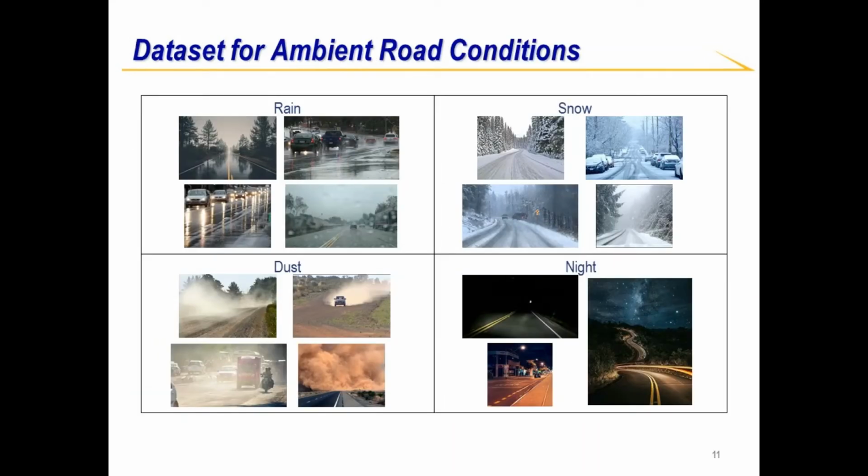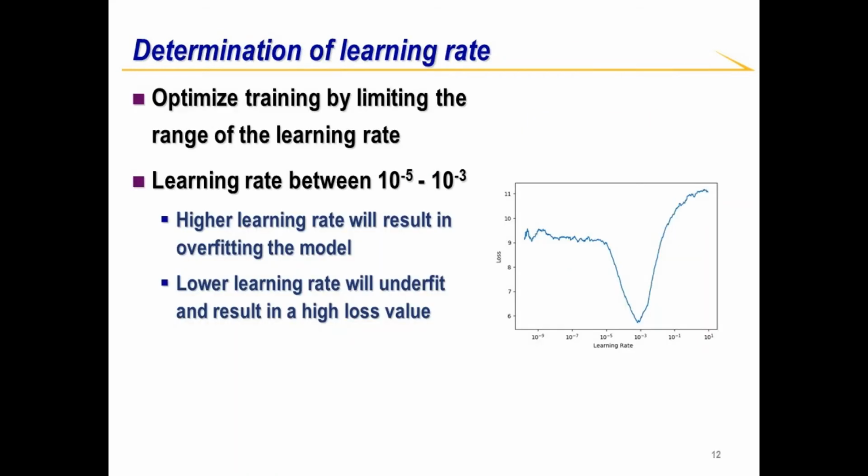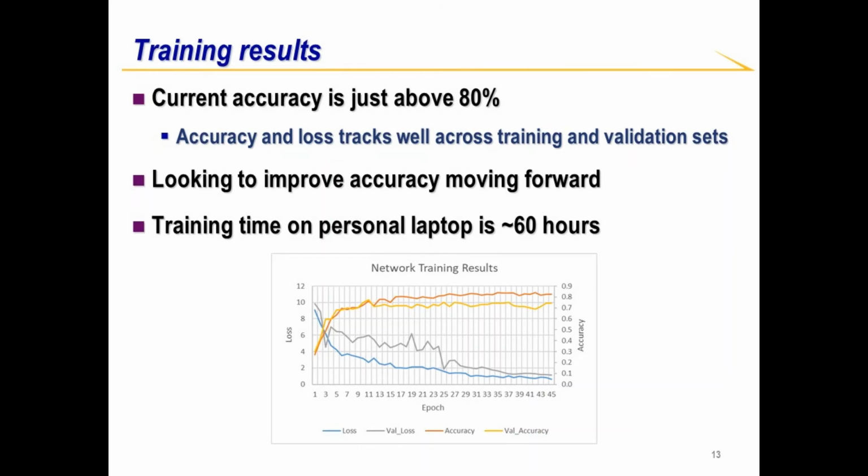Dataset for ambient road conditions. Here are the 4 categories that I have: rain, snow, dust, night. I got these by skimming Google Images and downloading as many as I reasonably wanted to. I spent some time determining the optimal learning rate. For my training I use between 10 to the negative 5th and 10 to the negative 3rd. If you go beyond 10 to the negative 3rd, then you are most likely going to overfit your data. So the training results that I have right now, I'm still only getting about 80% accuracy, which is less than where I want to be.